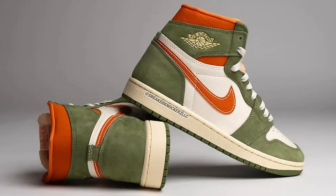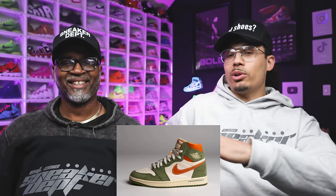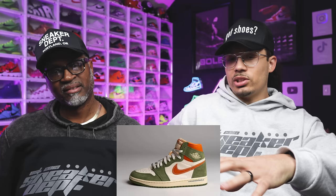I thought it said trash. No. Yeah, these are down bad. The Jordan 1 trash. Well, what happens is they come correct with materials, no problem, right? But the colorway, trash. I think even the green is off.